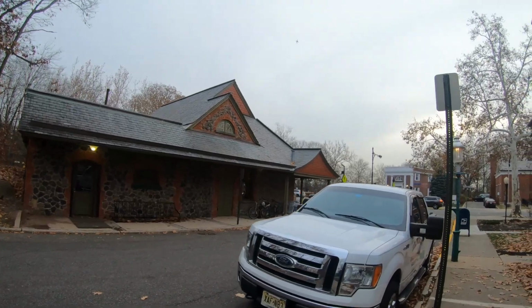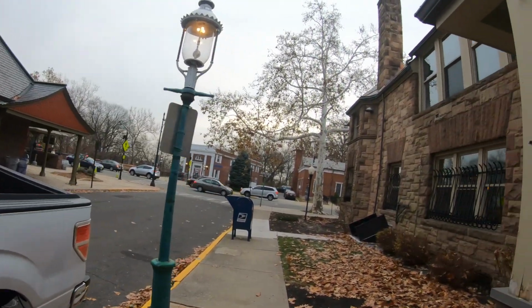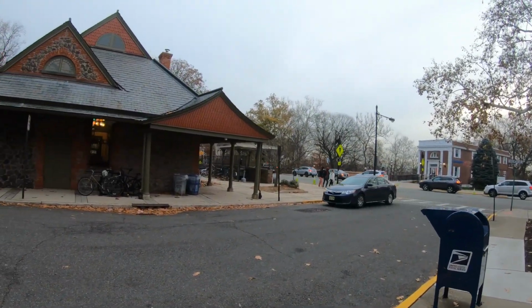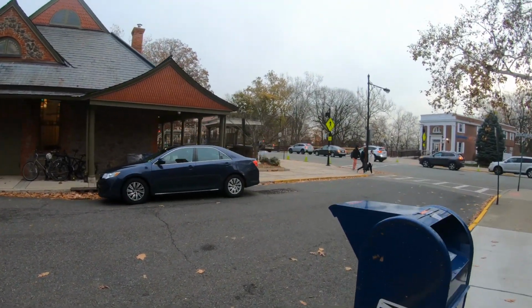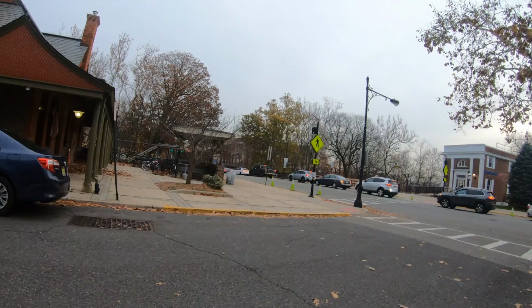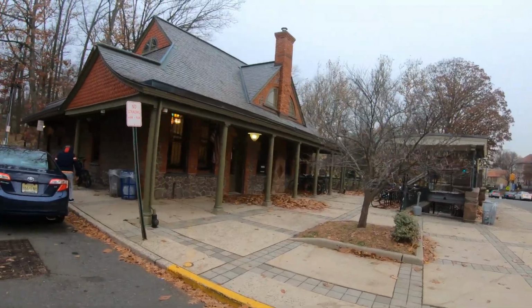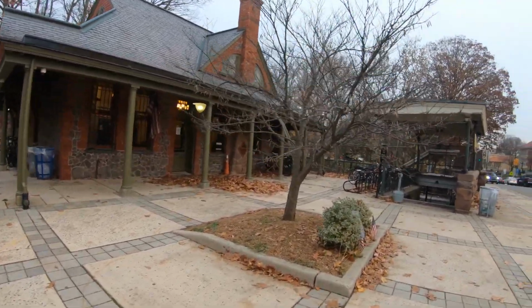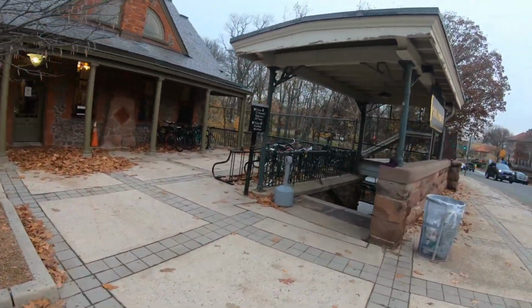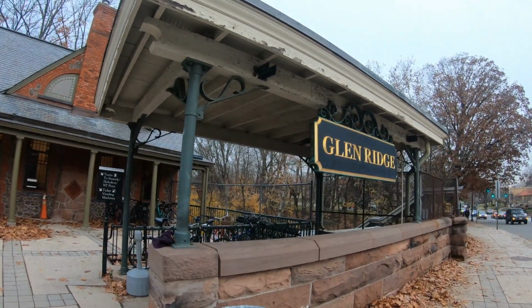But I'm just taking another look at the station from the side. There's an equally nice stone building across the street. Pan back around. It has a porch. You can ride your bike here. Just not enough room for all the bikes that could potentially come here. Glen Ridge.